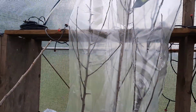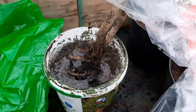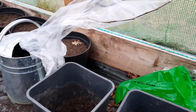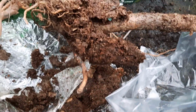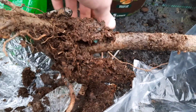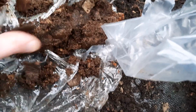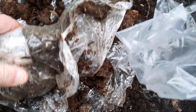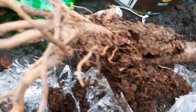I'm just doing the last of the trees now, getting them in these buckets. I've got two in this one and another one in that watering can. But as you can see, I've unpacked this one and the bulk of this is just soil. There's very little root on this. This is a cherry, so I'm a little bit concerned about this one. It's not been packed very well, to be fair. The cling film is just wrapped around soil there. That's just a big ball of soil. The roots were actually in this top bit.